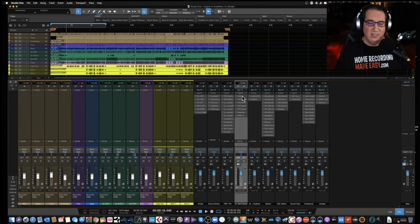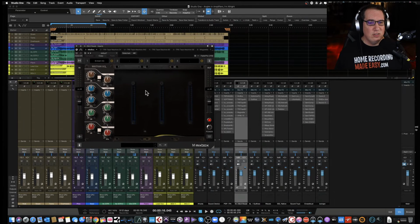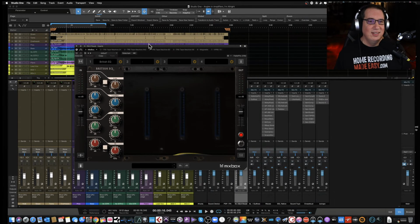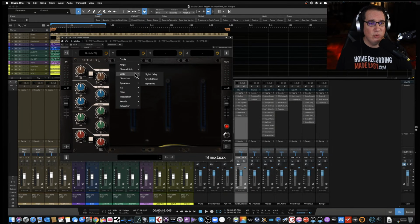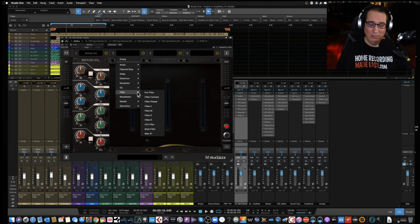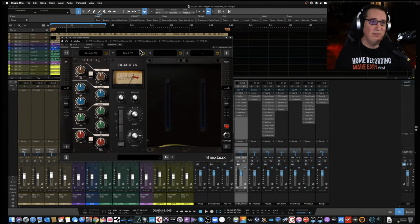The first one we're going to take a look at is IK Multimedia. This is the Mix Box. We did a live stream on this as well. Looks cool. A couple of cool modules in it, very similar to the PSP Infinity Strip, made to compete with the Slate Digital Virtual Mix Rack. Same concept. It's actually got a lot of modules in it, but honestly, more than half of these modules are kind of gimmicky or didn't sound very good. I remember the Black 76 doesn't sound anything like an 1176 to me. The release and the attack time don't respond like an 1176. We talked about that during the live stream.